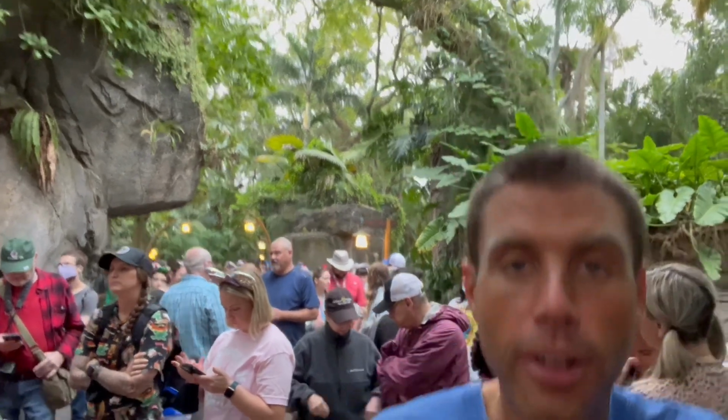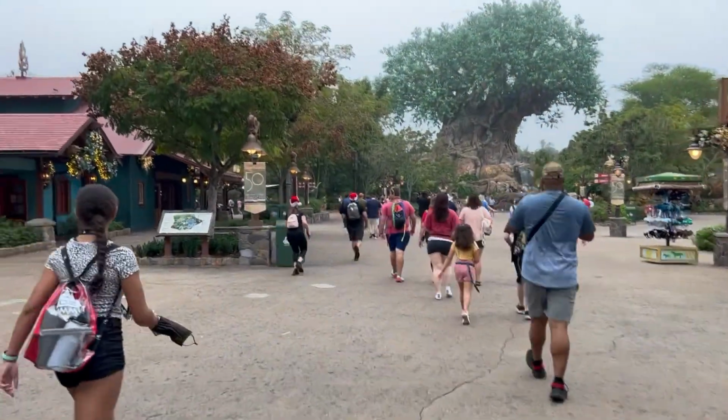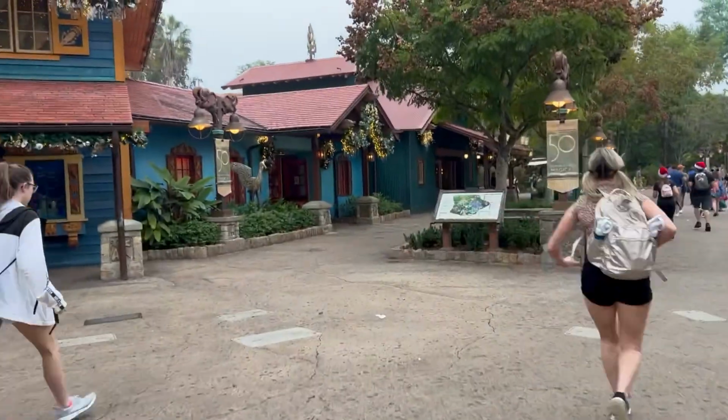All right, we are still at the rope waiting to get into the park, but look at all the people behind us. But it's almost 8 o'clock, so hang in there. We're almost in. Here we go. All right, we're in the park. They dropped the rope at 7:59, a minute early today.